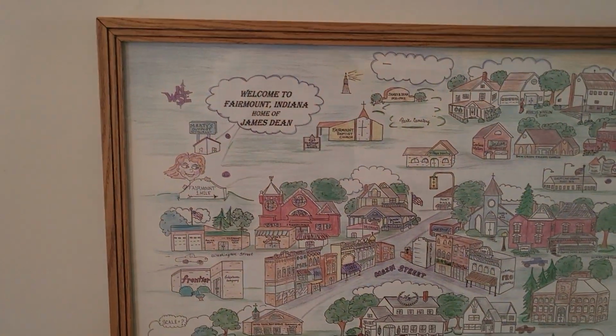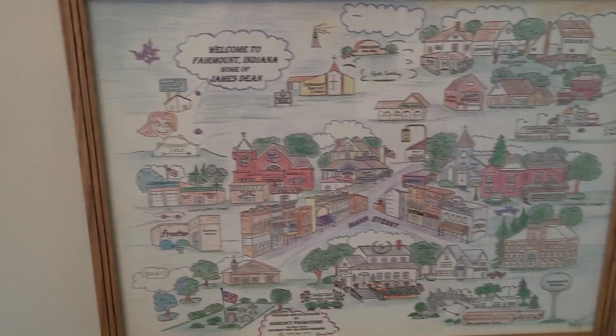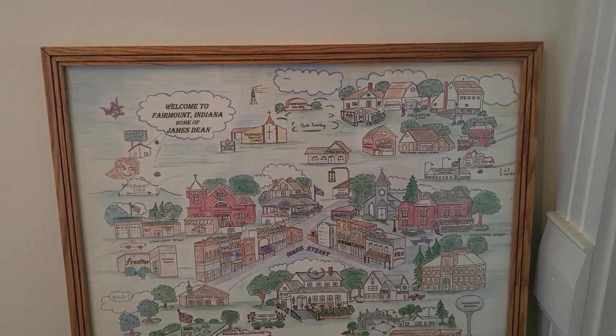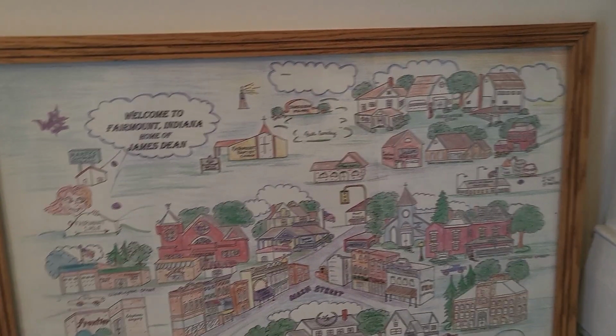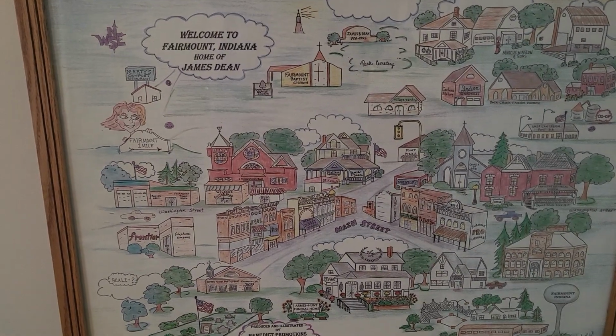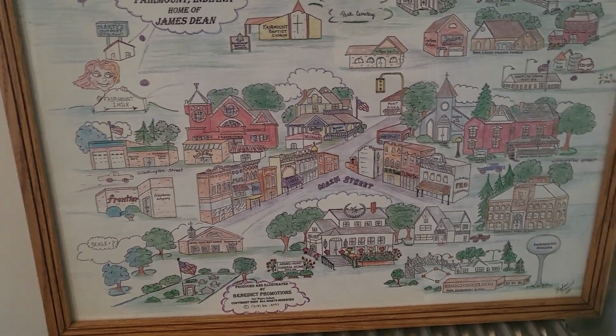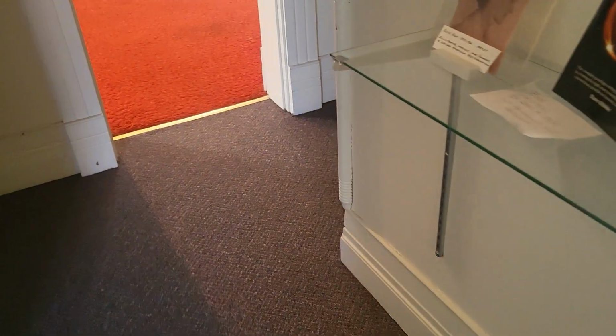Okay, and here's a map of Fairmount. So the only thing we're missing now is the Garfield Cat section. And that will complete our tour of the Fairmount Museum. Garfield the Cat.